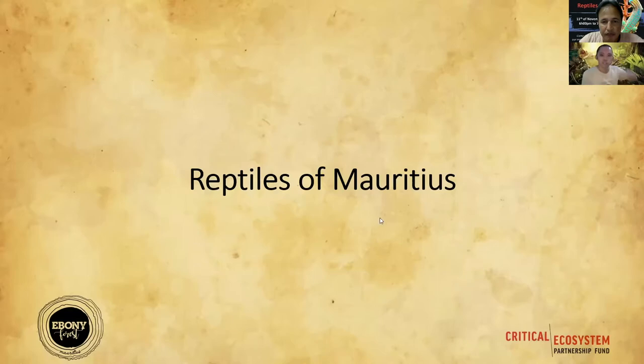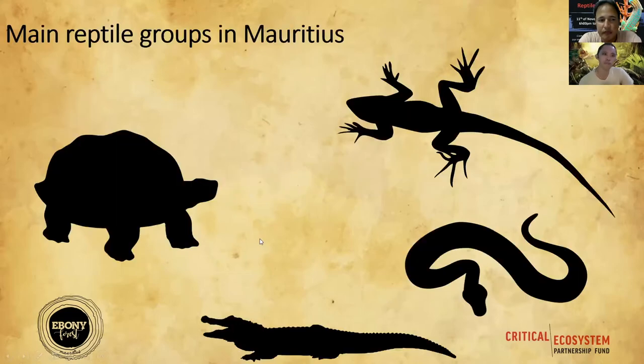Right, so we titled it Reptiles of Mauritius, but we won't be describing only the reptiles endemic to Mauritius. We'll see all the reptiles that you can find in Mauritius, including exotic ones and native ones. First of all, we'll talk briefly about what are the main reptile groups that you can find in Mauritius. We'll start with lizards, which make the largest group. Then we'll talk about snakes, followed by tortoises, and then lastly, crocodilians.